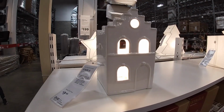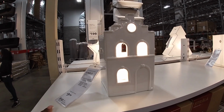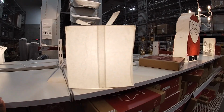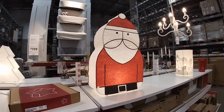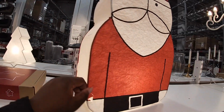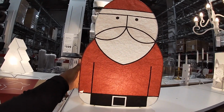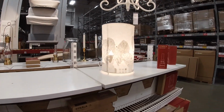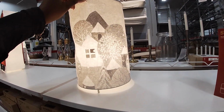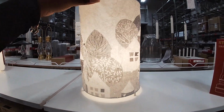The little ceramic house, they're calling it the LED table decoration Starla, $10. The little gift box shade is $20. Santa is, I don't see his price, and they have the shade with the houses and trees. I don't see the price on that either, but it's a lamp.